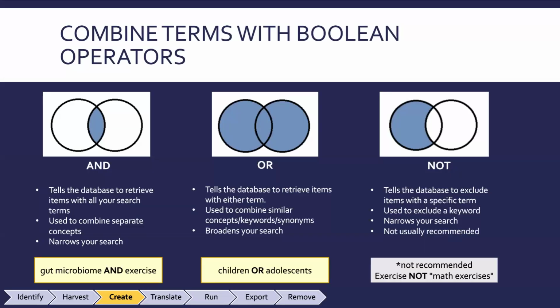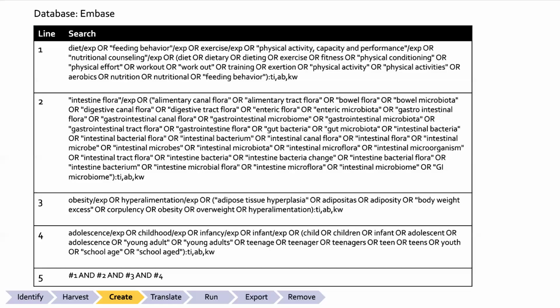Then there is NOT, which is a Boolean operator that is a little too extreme for the purpose of a systematic review. Because whenever you are adding NOT and then a term, for example, you say NOT math exercises when you're searching for exercise, you are going to exclude a subsection of the articles. But because it is such a radical tool, and in a systematic review you want to include as much as possible and maybe manually extract the ones that you don't want, that's why we in general don't recommend the use of NOT in this type of searches.